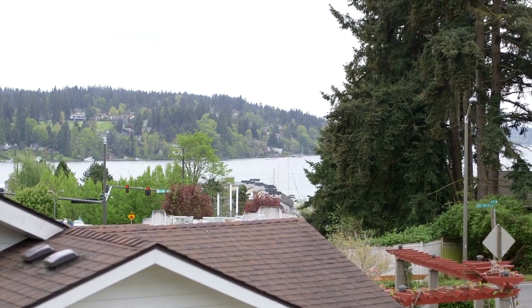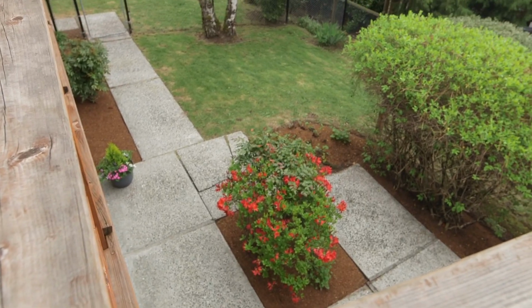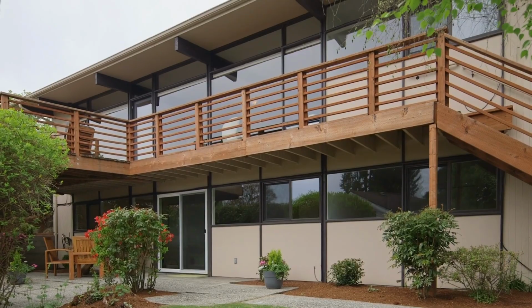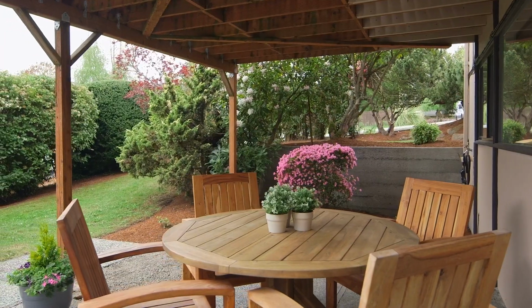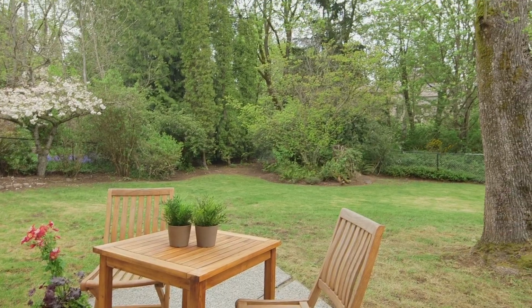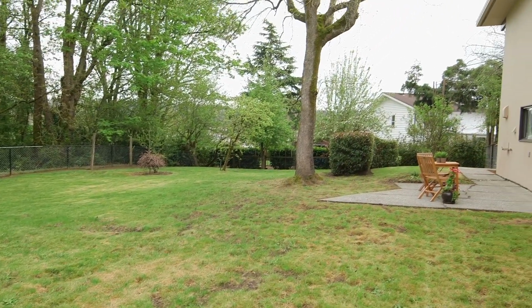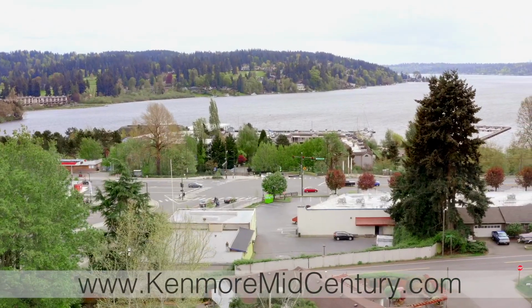This house isn't just about the mid-century vibe. There's also this wonderful backyard space that is private, fully fenced, plenty of space for everyone to spread out. Ultimately, what I think you'll love most about this house is the view.